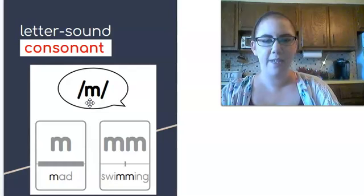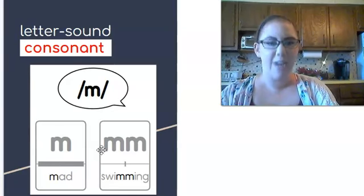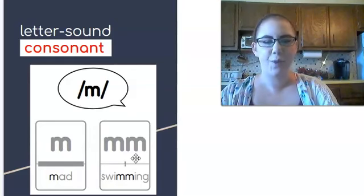What sound do we have here? This is, we spell with one M. Say it with me, as in mad. That power bar is almost all the way across. That means it's very common to see spelled with one M. But sometimes you might see two M's, like swimming, but it is much less common.